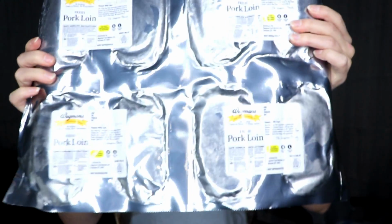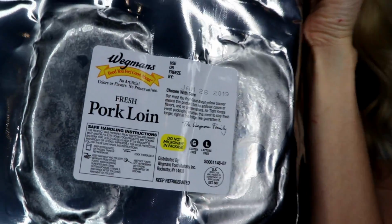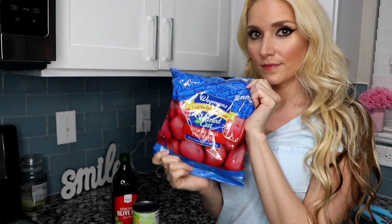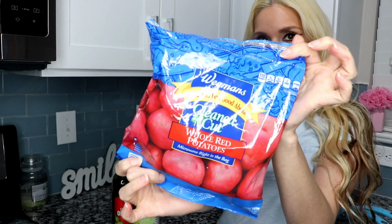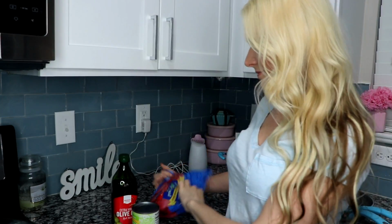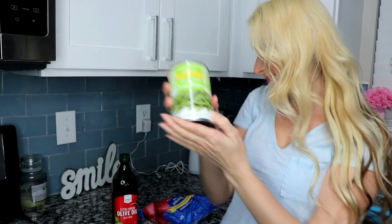So tonight I'm going to be making some pork chops, some potatoes, and some green beans. These pork chops are from Wegmans, and we like to buy the big 8-pack. They're only $8 and some change, and they are delicious. I'm also going to be using these red potatoes, which are also Wegmans brand, and these green beans, which are also Wegmans brand. Shout out to my Weggies lovers!